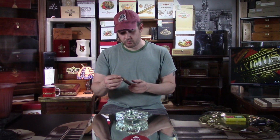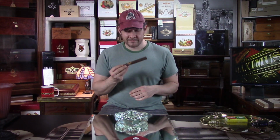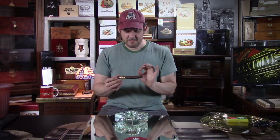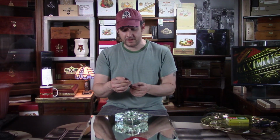Just a beautiful wrapper. Beautiful wrapper. Has a nice, sharp, semi-sour smell with a faint sweetness behind it. The foot is actually rather cocoa-y. Very, very nice. Has a bit of a papery yet oily feel. Some very thick veins running throughout it. This is a very heavy-duty wrapper.